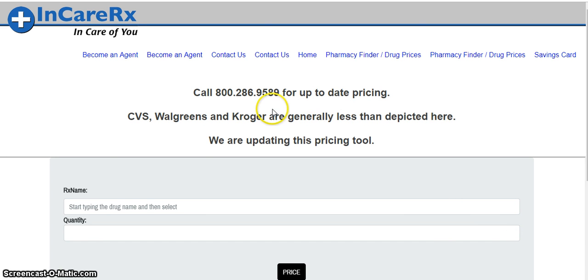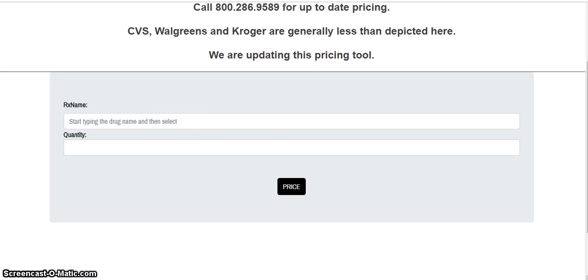Okay, so remember, CVS, Walgreens, and Krogers are generally less than depicted here. We are updating this pricing tool. So this is a pricing tool where you can see what your savings are using the prescription discount card with InCareRx. Remember, go to the homepage, get that information so you can have a card handy.